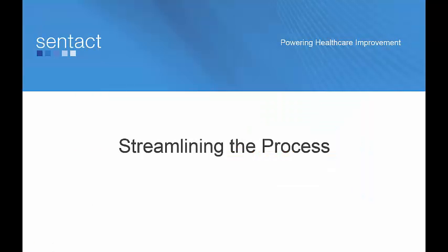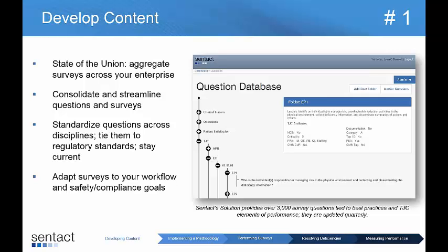So now jumping into 5 recommendations that we have to streamline this process to stay ready. The first one is in your content development. So as you're developing content, what we recommend is addressing the state of the union.